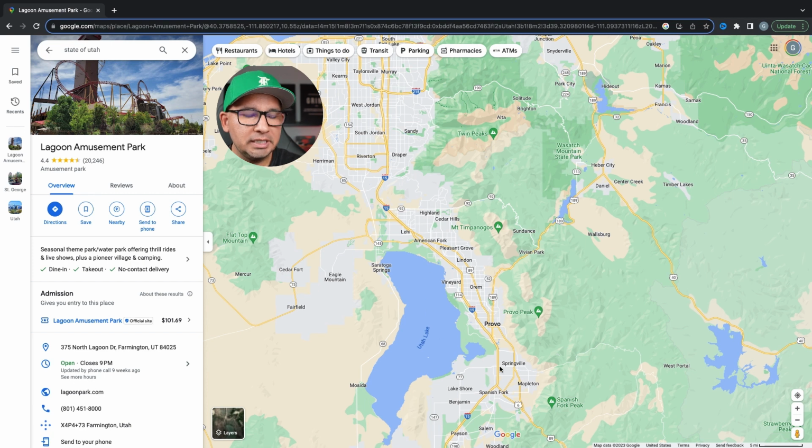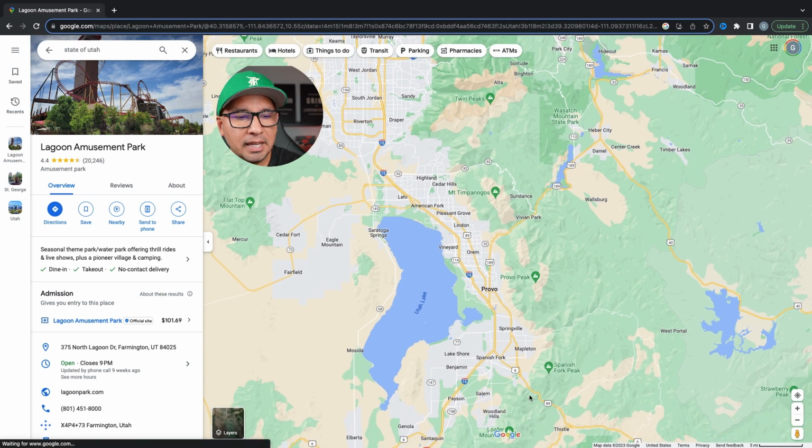But one thing to keep in mind is that in this area, you're also going to find some homes that are going to be a little bit on the higher end, but that doesn't mean you can't find homes in the 400 to 500 range. They may not be new construction or anything like that, but just something to consider here in the Provo area. And then we'll head down a little bit further south.